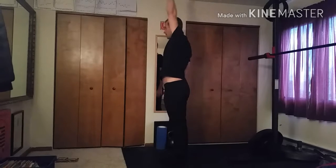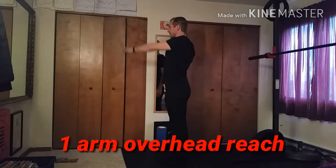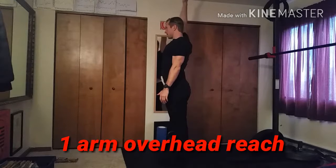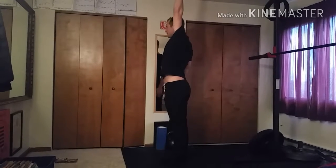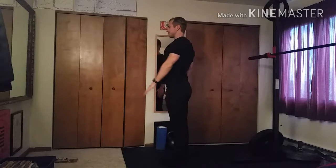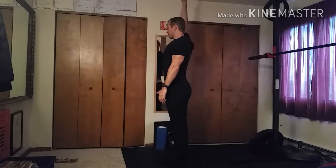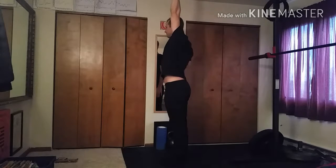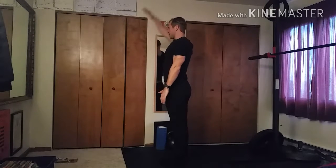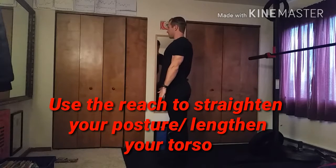Now I'm going to reach up overhead in order to straighten me out. Now when I bring my arm down, I'm going to try to maintain that shoulder position or that upright position that I had when I was reaching up overhead. And you're going to do about 5 of these each side. I just do a couple for the video. Do 5 each arm. Check yourself in the mirror. See how straight you're standing. And as you bring the arm back down, keep the chest out and the shoulders back.